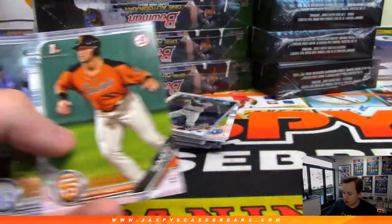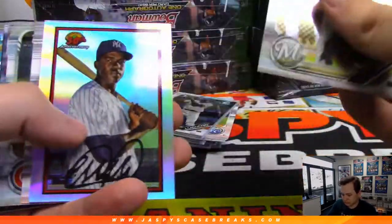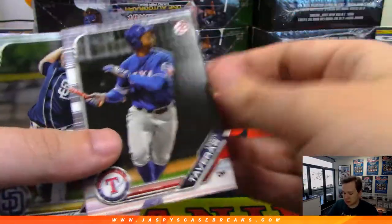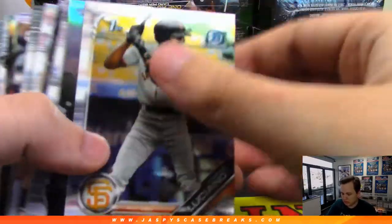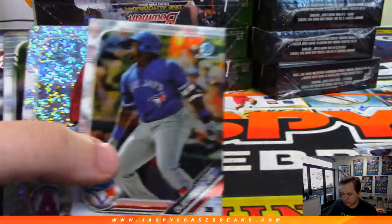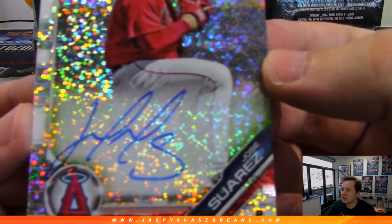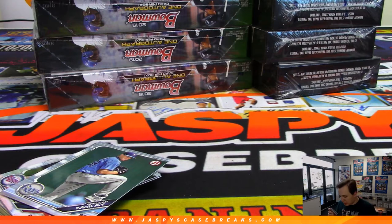We got Eloy Jimenez ready for the show. Refractor for the Yankees, Estevan Florial. We got triple Orioles, Hall, Mountcastle, and Stewart. Jonathan India for the Reds. There's a Vlad Guerrero insert, and the first autograph is numbered to 299. It's a Sparkles autograph. It is Jose Suarez. Nice. Los Angeles Angels, that's going out to Paul Whitlock.